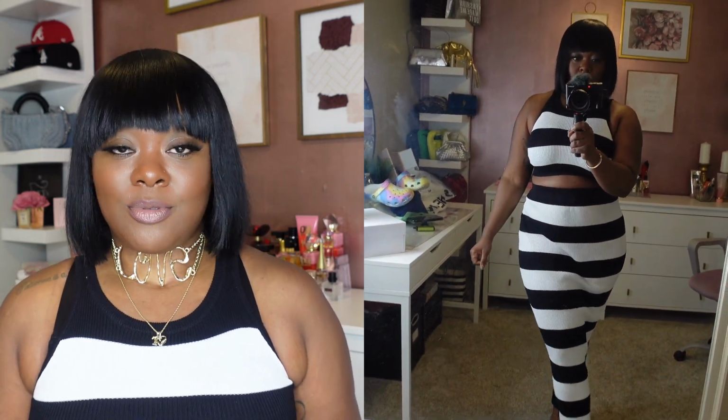Well, this set is super, super stretchy, y'all. I got a large in the set. I really could have gotten a medium in the skirt part, but then I wouldn't have been able to fit the top. It fits just right on my boobs. Any smaller, it would not cover my boobs at all.